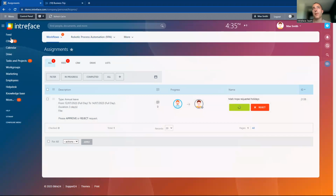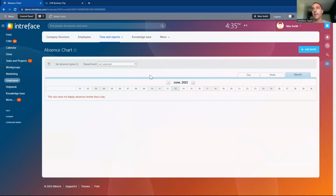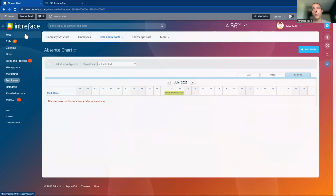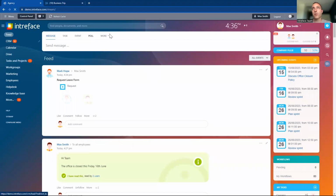And what will happen now is, if we just go into our absence chart again, we'll see that the holiday request has now, because we've approved it, been added into the absence chart. So you can see Mark's annual leave request now has been added into the system. And Mark will now be notified about that request being approved as well. So that shows how we can start off a request using a form, and it can then go through a workflow of an approval process.